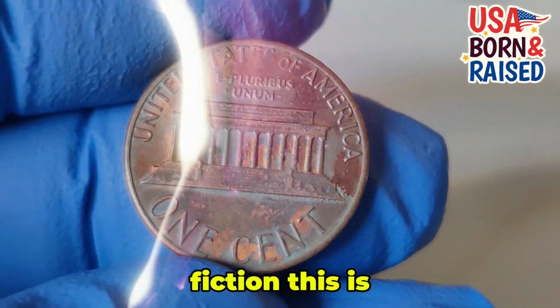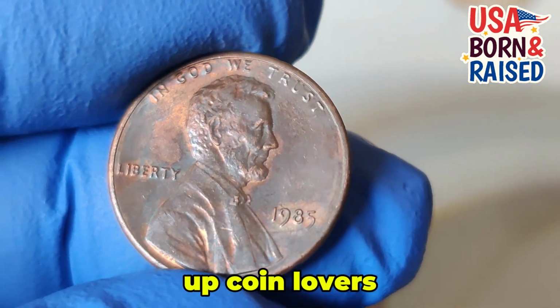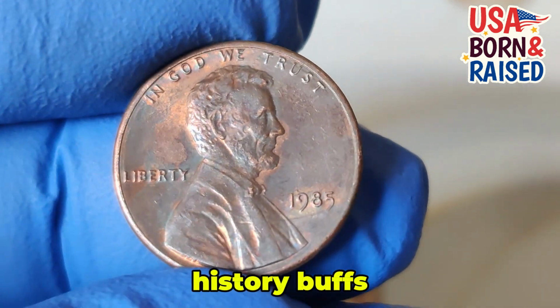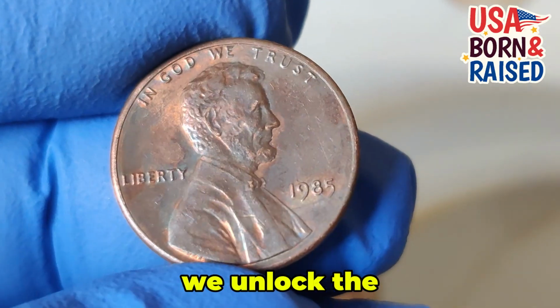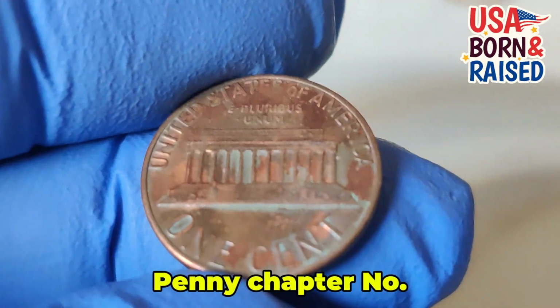This is not fiction. This is numismatic reality. So buckle up, coin lovers, treasure hunters, and history buffs, because today we unlock the true story of America's hidden treasure, the 1991 Lincoln penny.